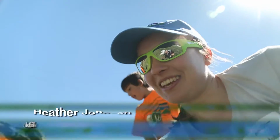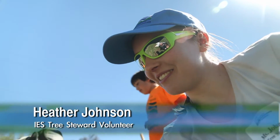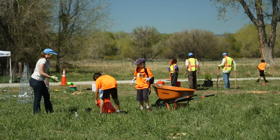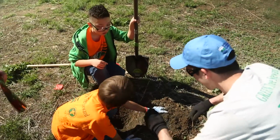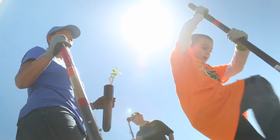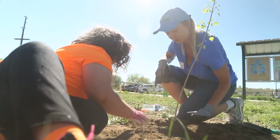I volunteer because I like to help the kids learn how to get out in the community and plant trees, do good for the world. I hope these kids learn a new sense of respect for the environment and community and what they can contribute in the future. Step on it, yeah, there you go. Kick it a little. Pat it down. Can you pat it down?